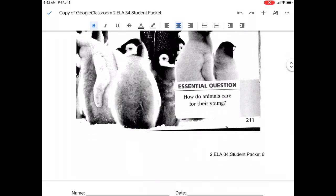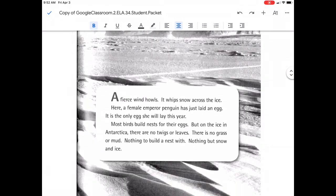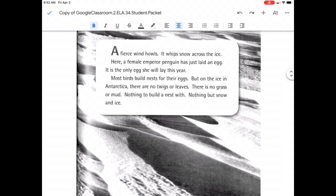So as you read the story, look to see if you find any words that you don't really know, or you might think, what does that mean? A fierce wind howls. That's a little confusing. I don't know what that means. I might want to jot that down maybe on a piece of paper. A fierce wind howls. And lucky for you, you can ask your parents right next to you, what does that mean?